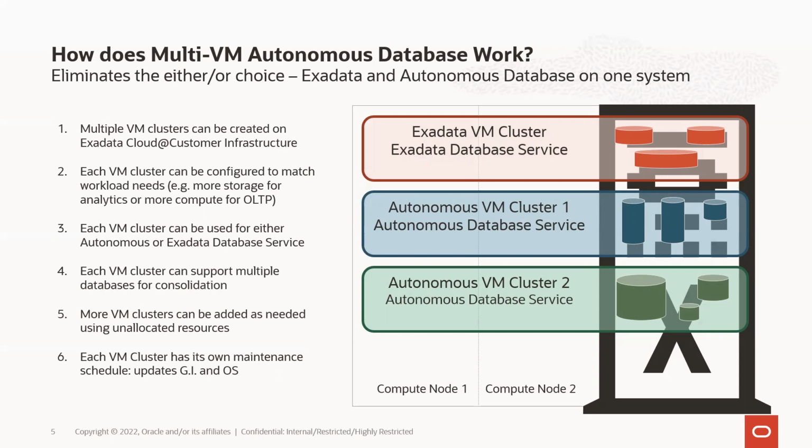Each VM cluster can support multiple databases for consolidation. So you could have a number of container databases in the Autonomous VM cluster or the Exadata VM clusters. More VM clusters can be added using any remaining unallocated resources, and each VM cluster can be maintained separately. So now you can combine additional workloads. And as I said, if you already are an Exadata Cloud customer, you can do so at the most beneficial price.